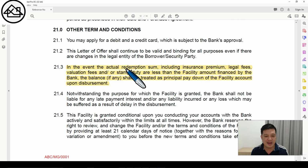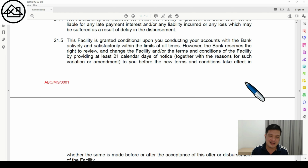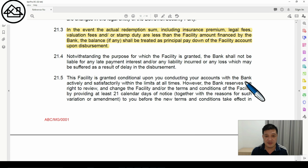So, other terms and conditions: in the event the actual redemption sum, including insurance premium, legal fees, valuation fees, and or stamp duty, are less than the facility amount financed by the bank, the balance, if any, shall be treated as principal paydown of the facility account upon disbursement. This is very long, but what it's trying to say is, let's just say your legal fees, the bank finances, for example, 10,000, but the quotation comes out at only 9,000. So where does the extra 1,000 go? They just don't disburse the extra 1,000, then your total loan amount will drop by 1,000. Same goes with anything else like MRTA and your valuation fees. Whatever portion you don't utilize is straight away reflected in your loan amount as principal.